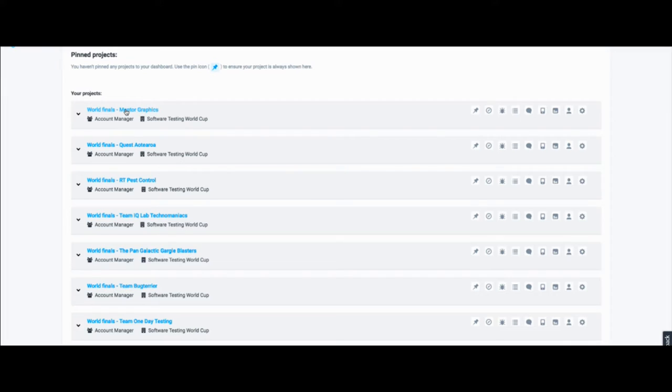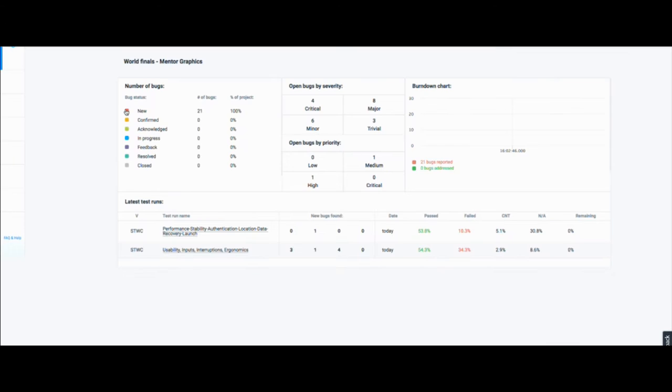We've given each team access to the Lean Testing environment. They have a separate project environment where they can submit their bugs. So we have a look at the teams now, and I'm opening the team of Mentor Graphics. We're now looking at the dashboard of this team.